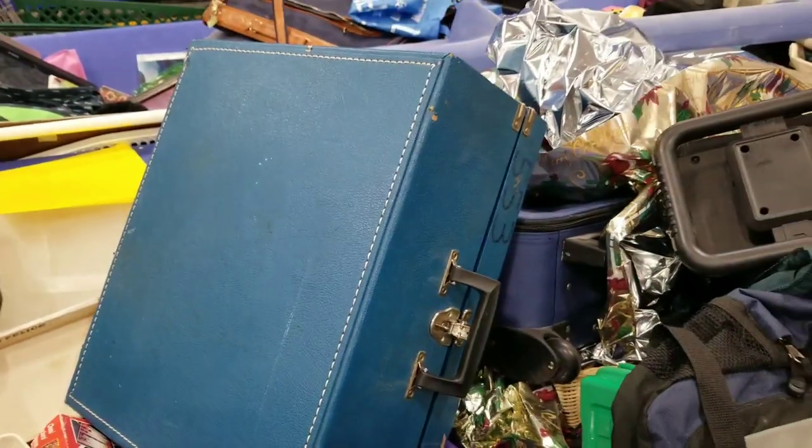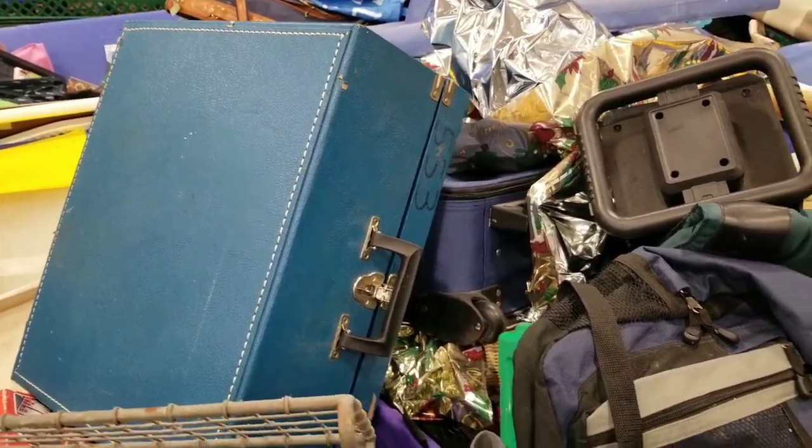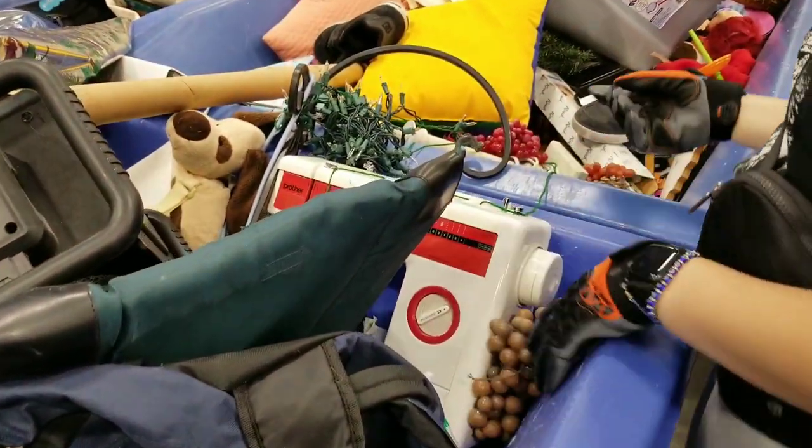I thought that shelf was kind of cool. I thought that luggage piece was kind of cool. They were both a little heavy.